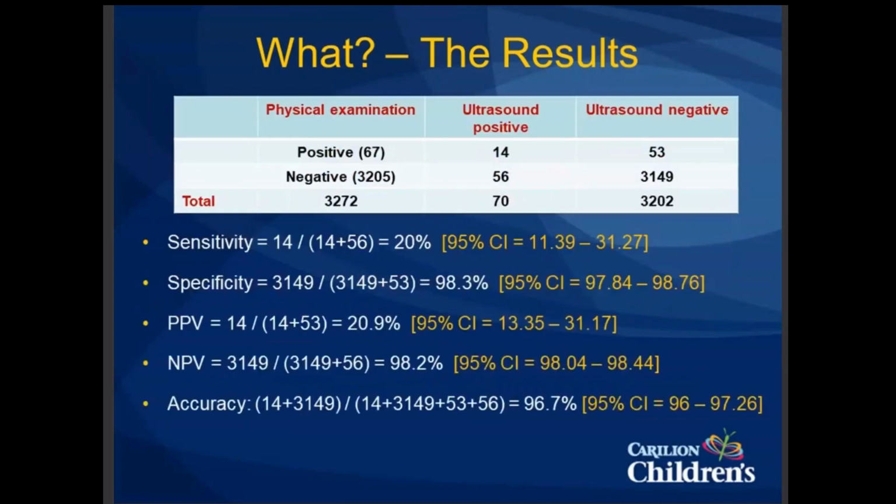So I would look at it like, if there is a true DDH, the physical examination can miss in 80% of cases. It will be positive only in 20%. Whereas if there is no DDH, the physical examination will be negative in most of the cases, like 98.3. So it's good for ruling in, but not for ruling out the diagnosis. I don't know whether I'm right. So yeah, if it's positive, it's helpful.